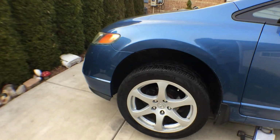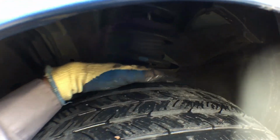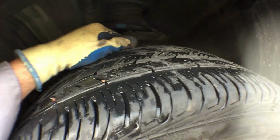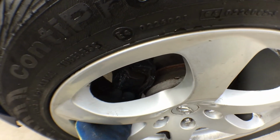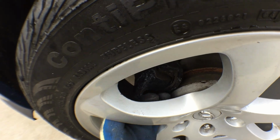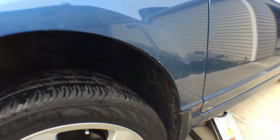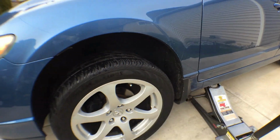So one thing I want to show you guys is there is a lot of clearance in the back. It won't be rubbing. It moves freely, so there's no issues with the shock. There's definitely no issues here with the brakes, plenty of room. And there's definitely going to be issues turning, most likely, once I lower this car because of the size of the tire.